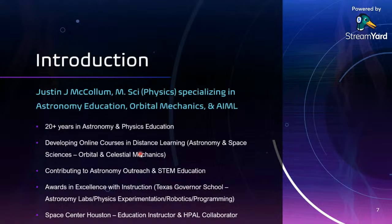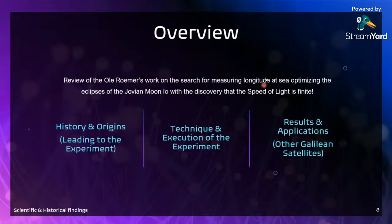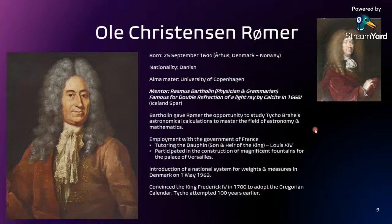What we'll do here is go through a review of measuring longitude at sea by optimizing the eclipses of the Jovian moon Io, with the discovery that the speed of light is finite. So here we have the history and origins, the events leading up to the experiment, the technique and execution of the experiment, and the applications and results. How do we apply this, let's say, to Europa, Callisto, and Ganymede to try to reproduce it with the other moons of Jupiter? Now, Ole Rømer, his alma mater was the University of Copenhagen.